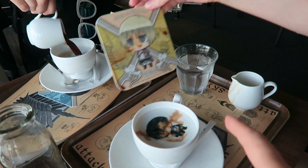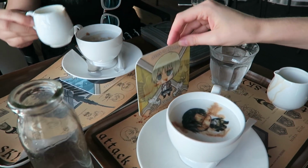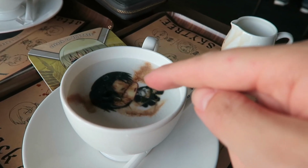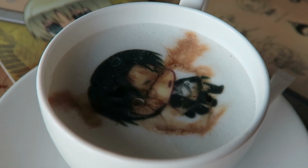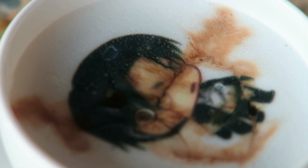Oh, Armin. What am I going to do? It's always Armin. Oh my god, look at it. Like, it erased his eyes. That looks so creepy. See, this makes more sense. So creepy.